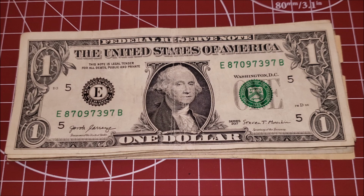Definitely a repeater note. And these ones were clumped together in the picture they sent me. So 4 5s, 4 6s in the serial number, that would be known as a block repeater. So really good fancy serial number find.